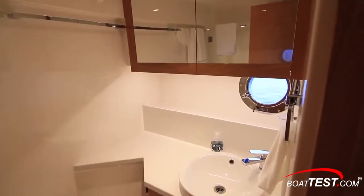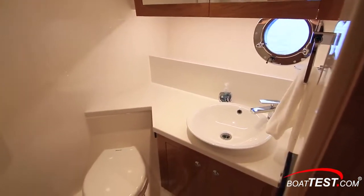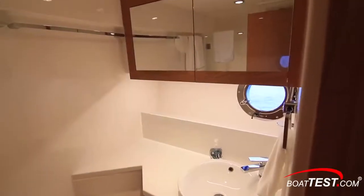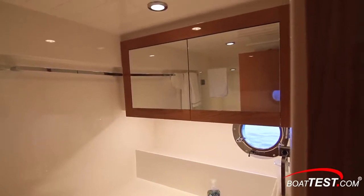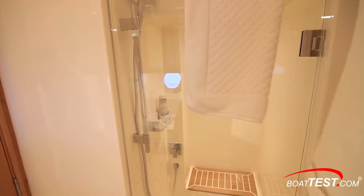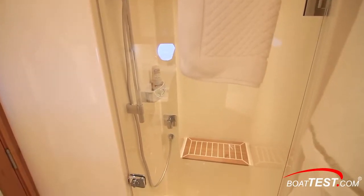It features a Corian counter. Again, we'd like to see a raised edge. There's an opening port light, and all of them on this level are connected to sensors that alert the helm when they're open. There's storage behind a mirrored cabinet. The towel rack is above the porcelain head, and the walk-in shower has a teak and holly seat, and the entire head is fully fiberglass lined.